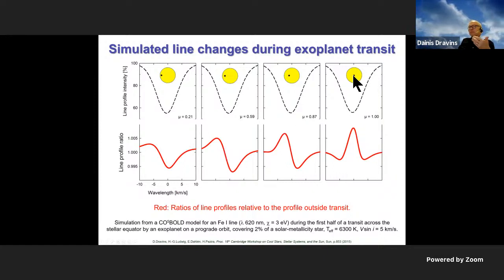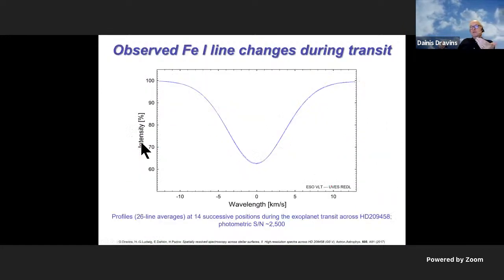When the planet is at the center of the disk, you get something that looks like an emission profile. Of course, it's not emission. It's something you may recognize from Doppler imaging of star spots. That is also when you have a spot on the center of the star, you get some sort of such a feature. The amplitude here, this is 5 parts in 1,000. We expect an amplitude of a few parts in 1,000.